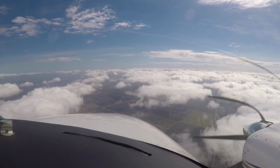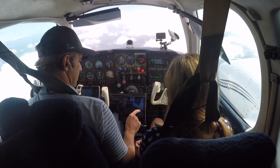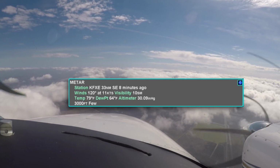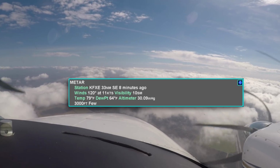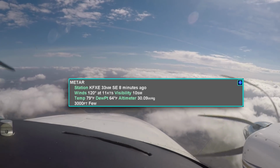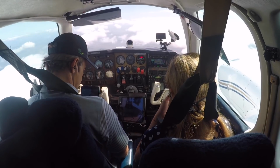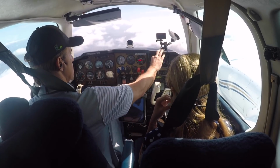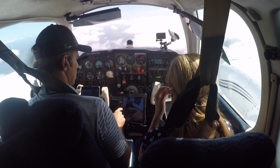Also come here on the FMS and go to info, and I can see the METAR. Before Lauderdale Exec. Wind 120 at 11. Visibility 10. Temperature 79. Dew point 64. Altimeter 30.09. This one is 8 minutes old. And interesting enough, there's a slight difference between the ATIS and what I'm seeing here on the METAR.